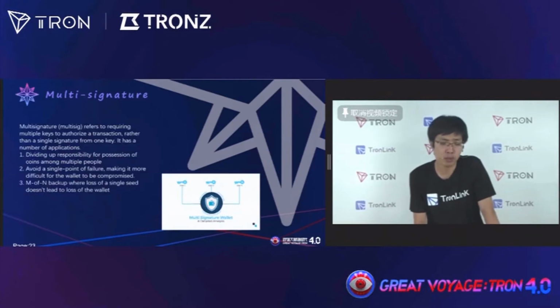One more prediction, or one more trend we think, is multi-signatures. Multi-signature refers to requiring multiple keys to authorize a transaction, rather than a single signature from one key. It has a number of applications. For example, divide the responsibilities of possession of coins among multiple people, or avoid a single point of failure, making it more difficult for wallets to be compromised, or even more. So by bringing in multi-signature, it can have more use cases and user scenarios.